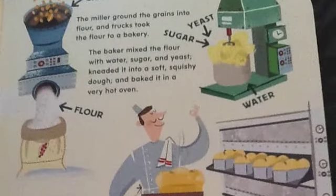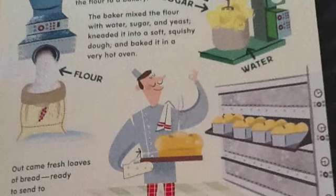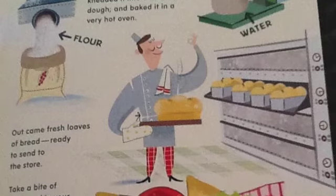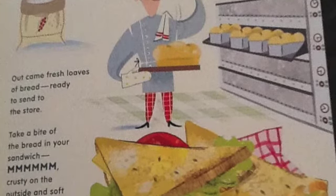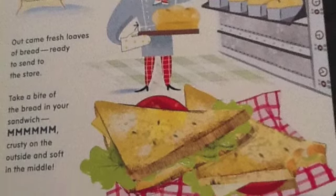The miller ground the grains into flour, and trucks took the flour to a bakery. The baker mixed the flour with water, sugar, and yeast, kneaded it into a soft, squishy dough, and baked it in a very hot oven. Out came fresh loaves of bread, ready to send to the store. Take a bite of the bread in your sandwich. Crusty on the outside and soft in the middle.